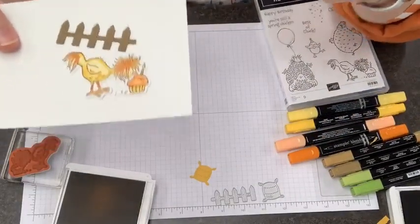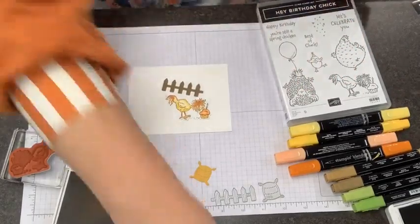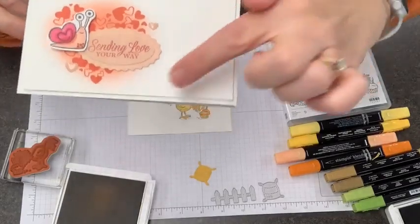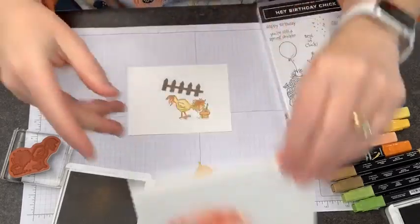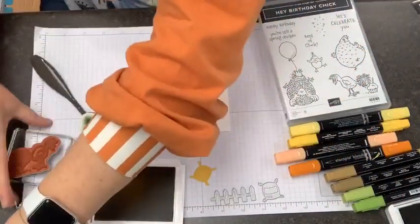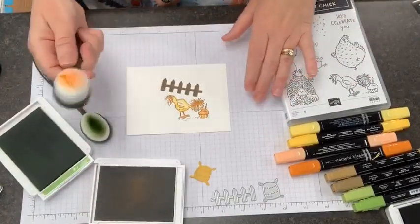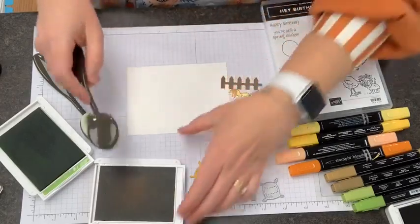We're getting started here. Now this is kind of a scene card, and I'm kind of basing it a little bit off this card that I did the other day where we had sort of a soft background and then a focal point on top of it. So let's go ahead and work on that here. I'm gonna use two blender brushes, and you could just use one and then wipe it and then go on to the next one, but I figured I'd just do two because we're going back and forth.